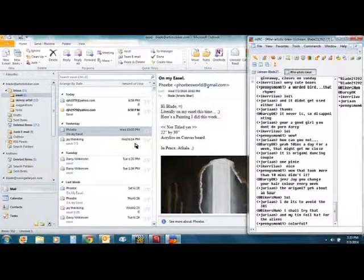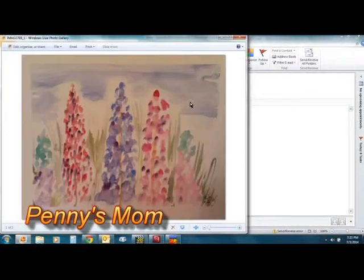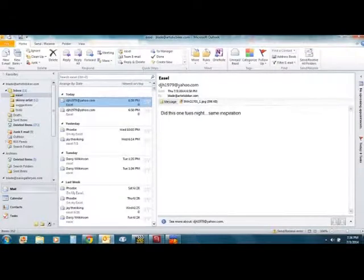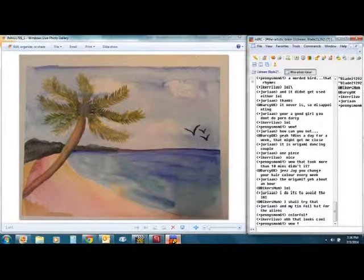And then we have Penny's mom doing watercolor bluebells. Are those bluebells? Those look like bluebells. And then she did this one Tuesday night, same inspiration, the Frugal Crafter. Oh, a seaside palm tree on a beach with birds. Watercolors. We do watercolor Wednesdays around here. She said she'd done some watercolors along with us, and so she posted them.